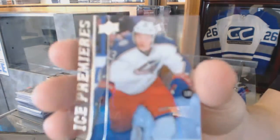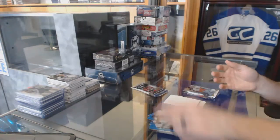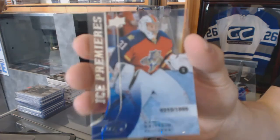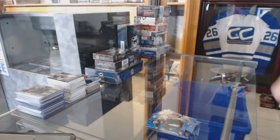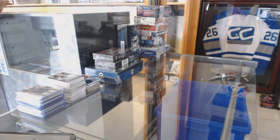Ice Premier's rookie numbered to $19.99 for the Columbus Blue Jackets, Markus Hannikainen. And we got an Ice Premier's rookie numbered to $19.99 for the Florida Panthers, Sam Bennett. All right, now on to the 14-15 Ultimate.